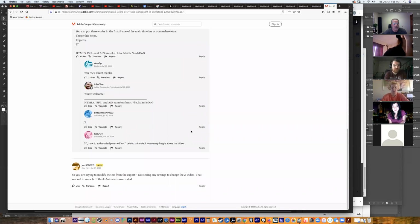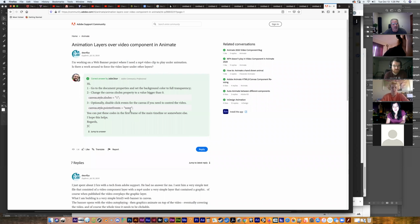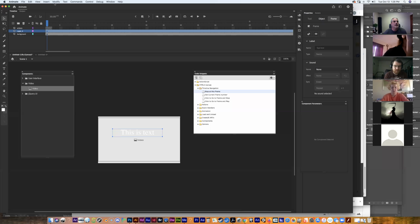Well, let's see. I found this one. You know how I was talking about that Z index thing? It's from a couple of years ago. This guy says if you put this code in here, it might work, but I don't know if I trust him. But let's try it out. So it says go to document properties and set the background color to full transparency. I don't trust him because of the way I don't like his smile. No, I'm kidding. I don't trust him either.